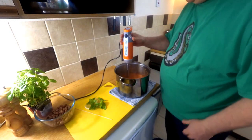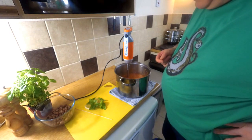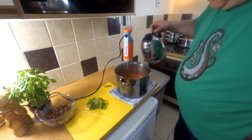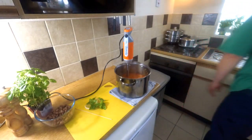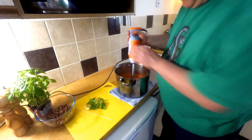Right, what I've got is a rather thick consistency here, and because I want it to be more liquid than it is, I'm going to add about a cup of liquid to that, and all I'm doing is adding hot water from the kettle. Yeah.